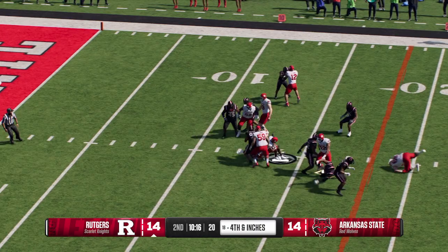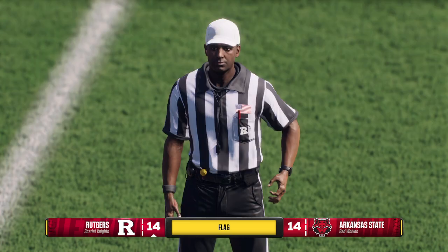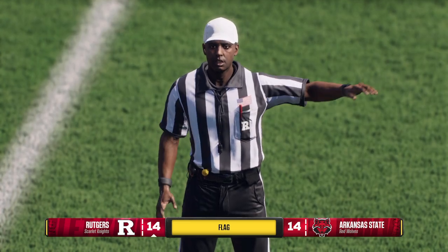Here we go with the run on 4th down. He's brought down, but there's a flag on the field. Let's see which way that's going to go. Illegal block in the back. Offense.